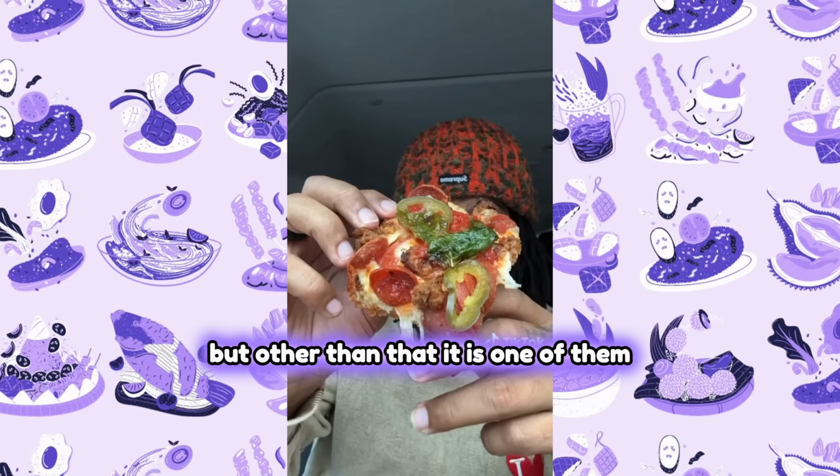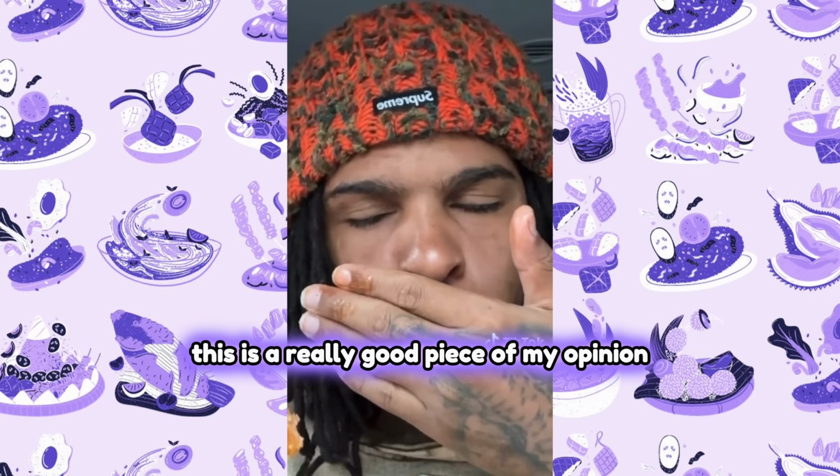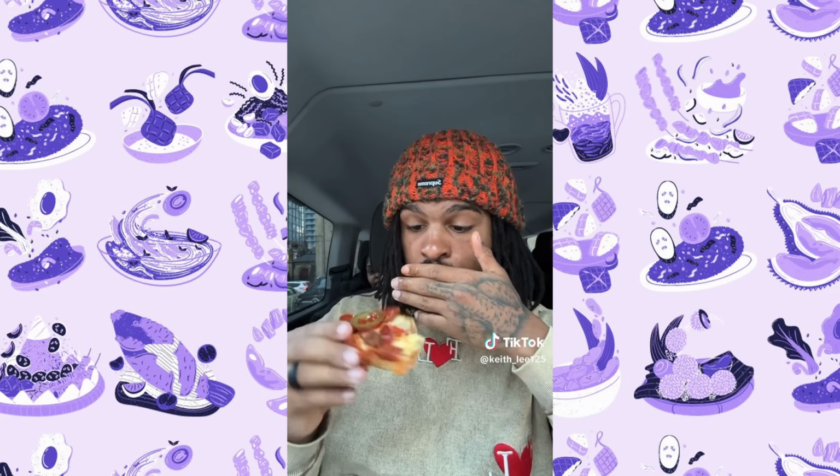This the pepperoni. This is some really good pizza in my opinion. It's sweet, it's salty, it got hot honey on it. It got the jalapeno. That meat is fresh. The sauce is real good. This is my first time in a 9 out of 10.